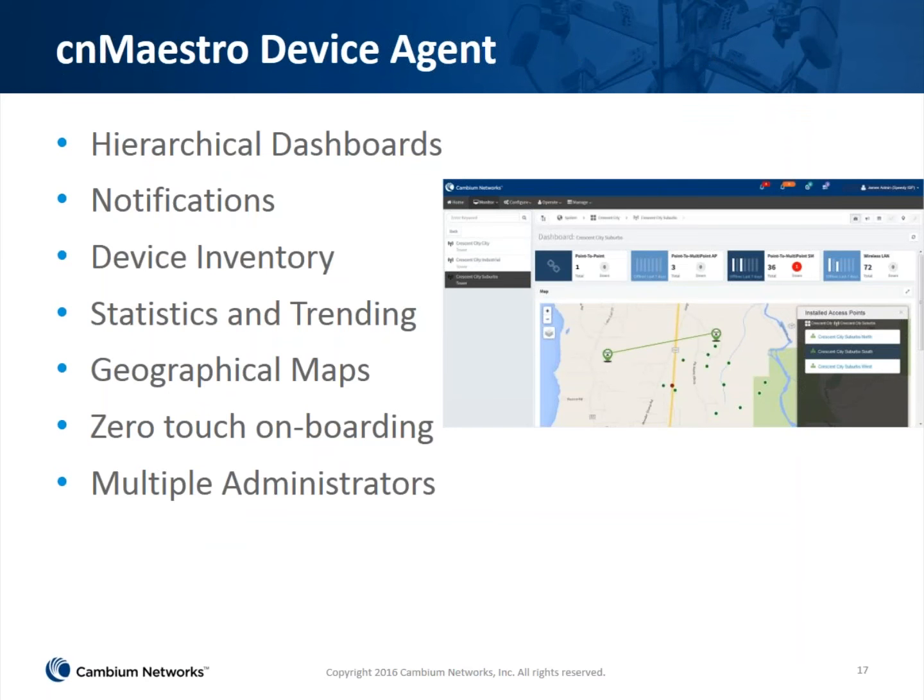Another area for management, in addition to the built-in web interface, we support a new capability, which is our cloud-based management system called CN Maestro. About middle of the year, we were going to introduce the device agent for the PTP platform, PTP 450 and PMP 450, 450i. And what this provides is an end-to-end view. It's a series of hierarchical dashboards, geographical views, device inventory, and just as important is this concept called zero-touch onboarding, which makes it much simpler to provision and add devices to the network.